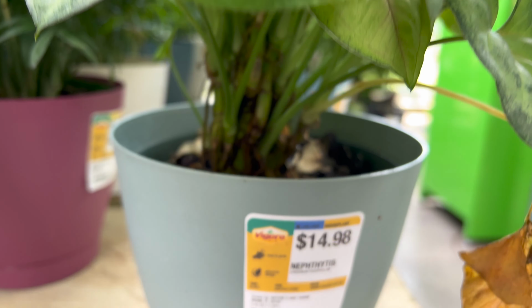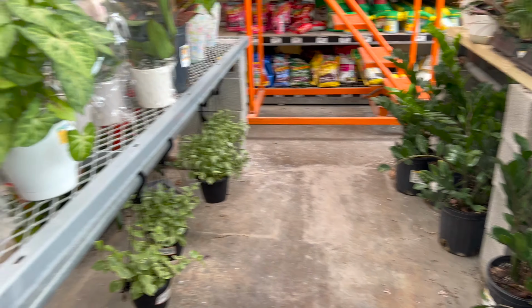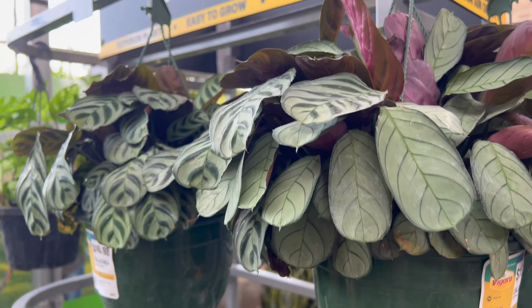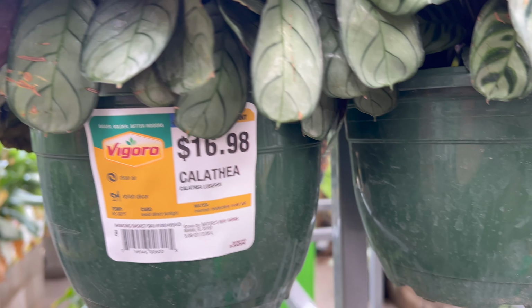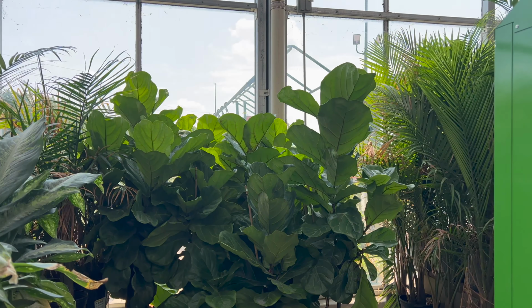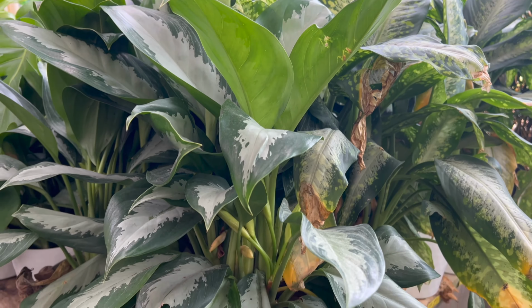You can never go wrong with a syngonium, and for only $15 and for that size of a plant, I think that was a really good deal. They had quite a few, and I'm not sure the name of the one on the left, what variety of Calathea that is, but it was really pretty. I was so tempted to get it, y'all. You know how I feel about Calatheas, but honestly, I see one in my near future.